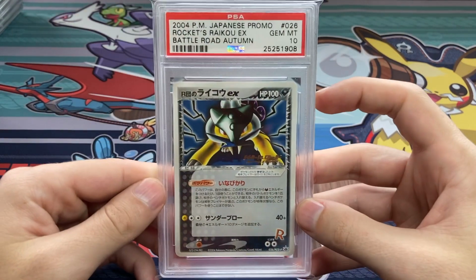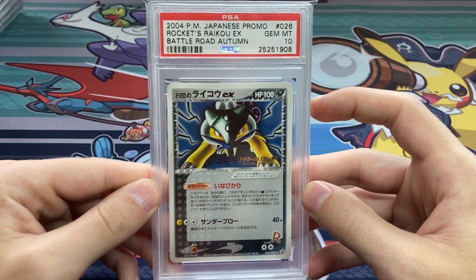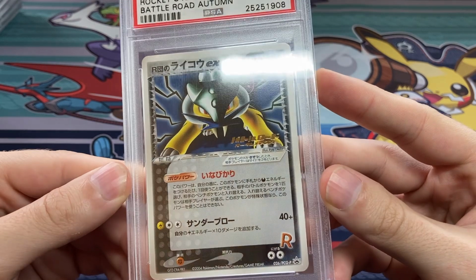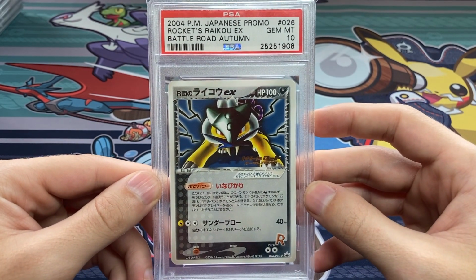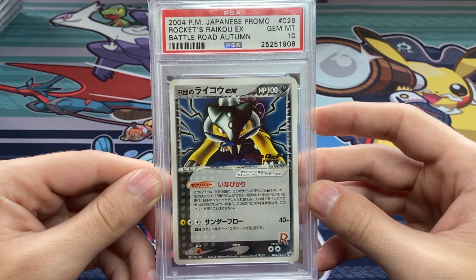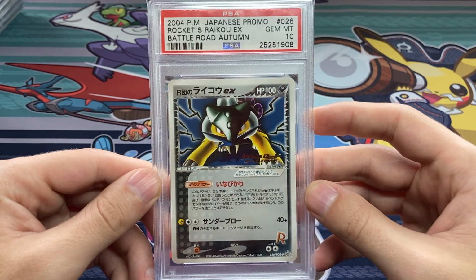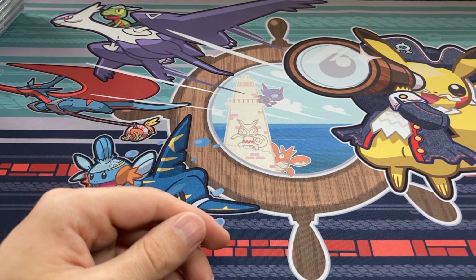We got another Rockets Raikou EX here, but this is not the holo version, this is the non-holo, except for that little holographic gold stamp right there, if you can see that. So this is a Battle Road promo. Not exactly sure how this was awarded, but it was one of those Battle Road promos. Very, very nice. Kind of cool that I have both versions of the Rockets Raikou EX.